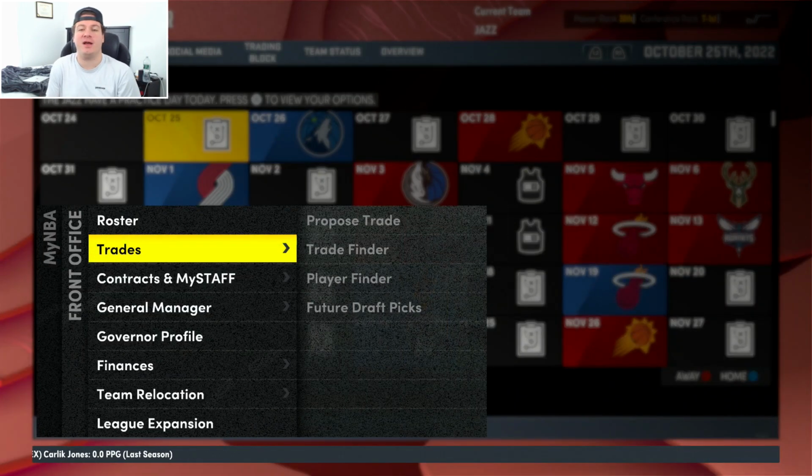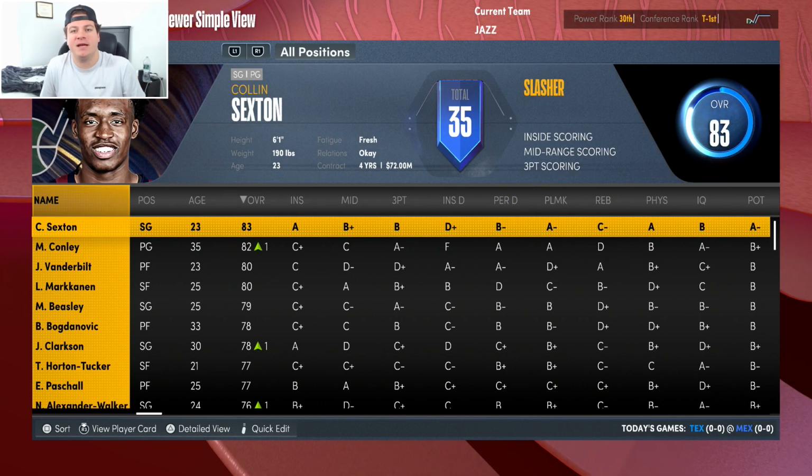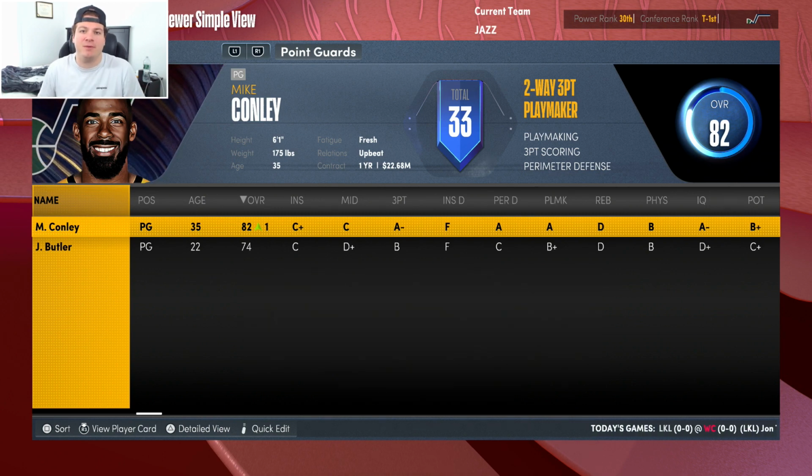So let's just go over this roster, and we are probably going to do something today that I don't do too often, and that is actually trading guys that are currently on the roster that may or may not be on the roster in real life once we do start the 2022-2023 season. Number 1 on my list, probably Mike Conley, 35 years old. Not a guy that's probably sticking around for a 3, 4, 5-year rebuild here in Utah.